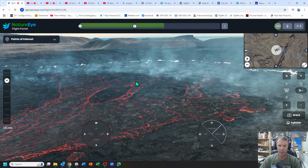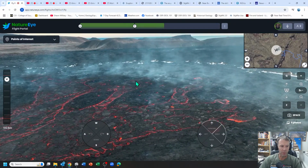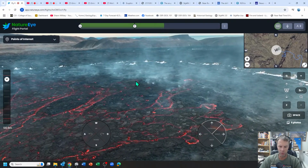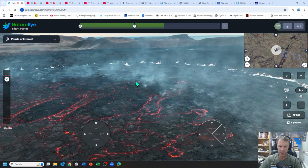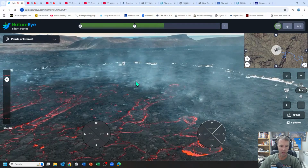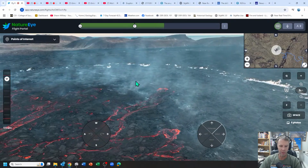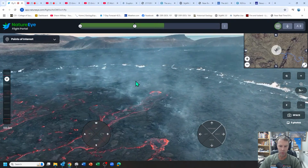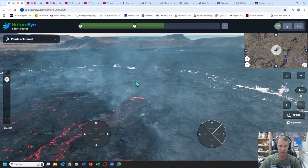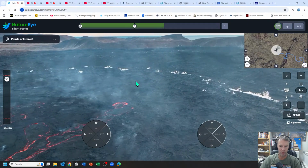Right on the far edge there. Yeah, so it's a pretty substantial flow field in and of itself. It's hard to see. I mean, the orange glow helps delineate where it is, but we're just sort of stacking these flows at this point on top of each other, and so it'll be difficult to see where these flows end and where the older ones were. But lots of room out here still in this landscape for this lava to continue to pile up.